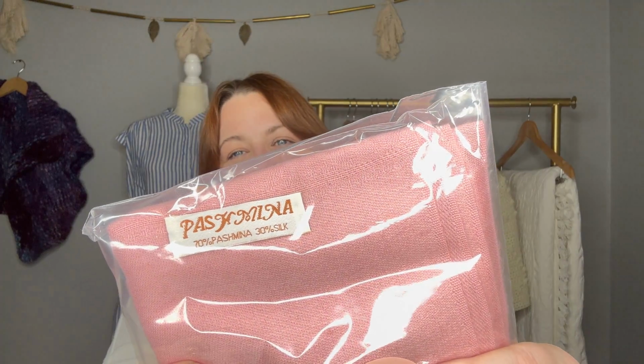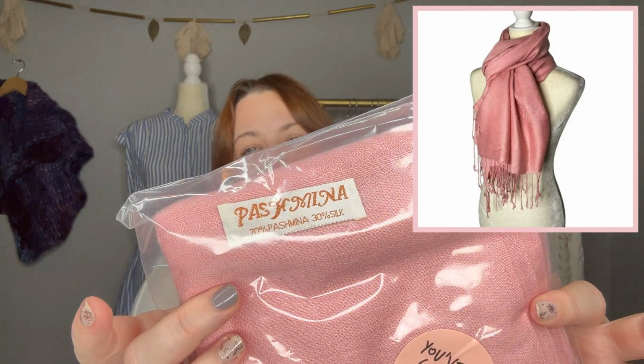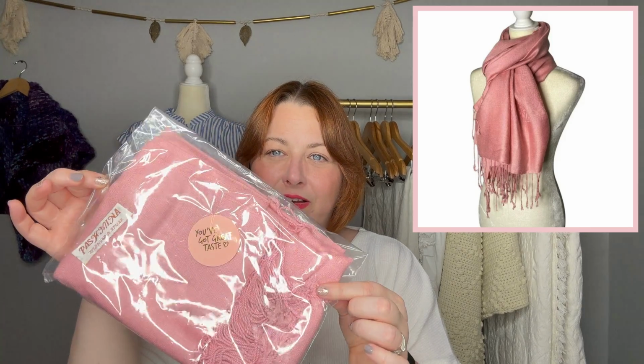But this is an original pashmina. That's what the label looks like. And it does say 70% pashmina, 30% silk. Typical silhouette, wide wrap scarf silhouette. I'll put up some pictures here in a really pretty pink color. Pashmina scarves, again, excellent for a night out on the town. If you're a little chilly, you're going to walk along the beach in the evening, perfect.